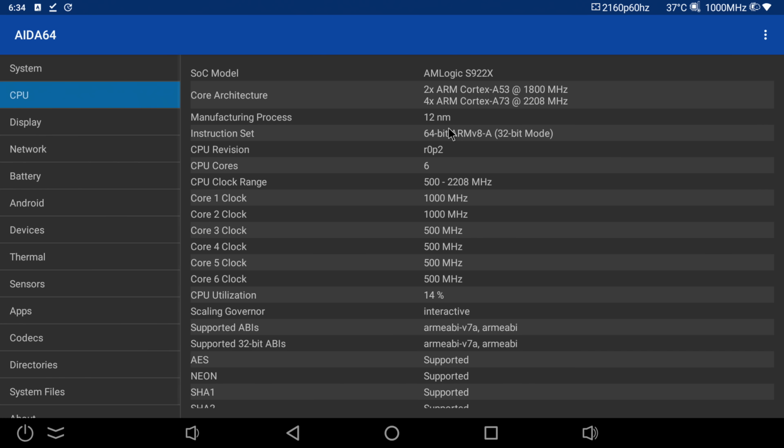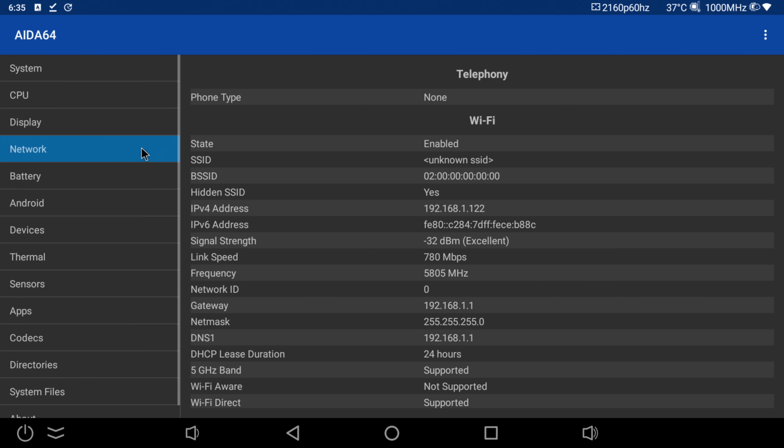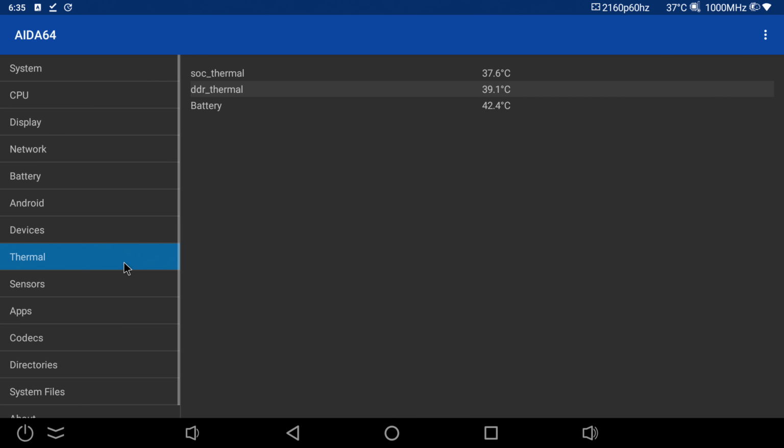It is still configured in 32-bit mode, which means it can only play 32-bit applications. Your display is powered by the Mali G52 GPU, with a refresh rate of 60 Hz and OpenGL-ES 3.2, which is excellent for gaming. It has dual-band Wi-Fi support. The operating system is Android 9 Pie. In normal room settings without air conditioning or active cooling, the temperature is below 40 degrees Celsius, which I find quite amazing for this new model, and it augurs well for the lifespan of this box.